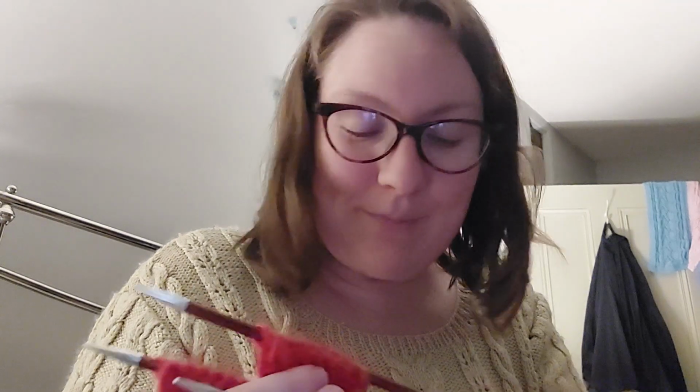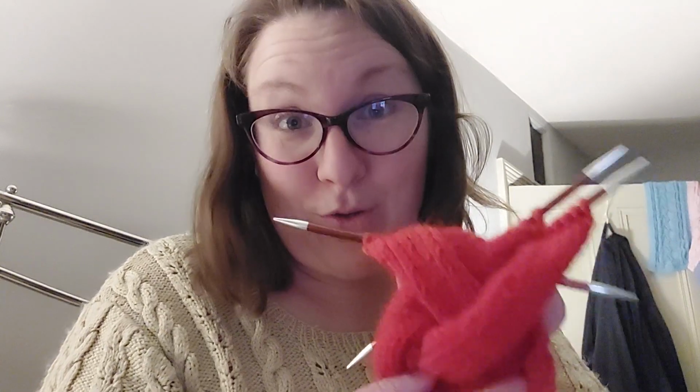The thing is, I'm using double pointed needles. So Miss Layla, who I know won't be watching this, but one day your mummy will tell you just how important you are for Jemmy to use double pointed needles. I don't use double pointed needles for anyone. I hate them. But this is so interesting, and I will talk to you in much more detail about that tomorrow.